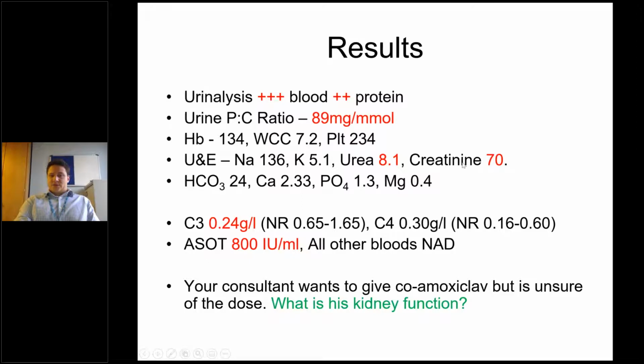He's also got a raised creatinine and a raised urea. And importantly here, he's got a C3 that's low with a normal C4. And that's really important because that's typical of post-infectious or post-streptococcal glomerulonephritis. And that's the typical picture that we see. If your C4 is also low, then that makes you think about other rarer things, such as lupus. And then to confirm the diagnosis here, you've got an ASOT that's raised. So that's a typical blood picture for post-infectious, post-streptococcal glomerulonephritis.